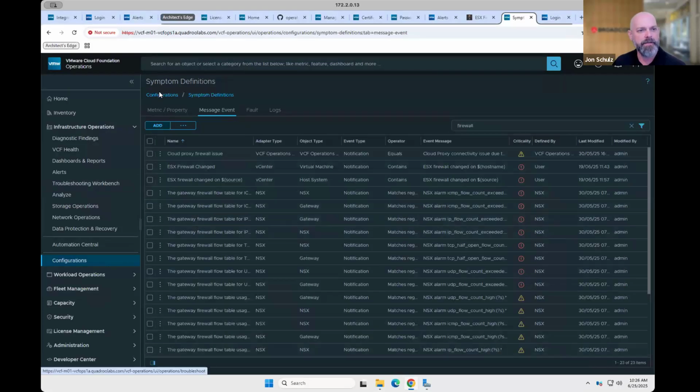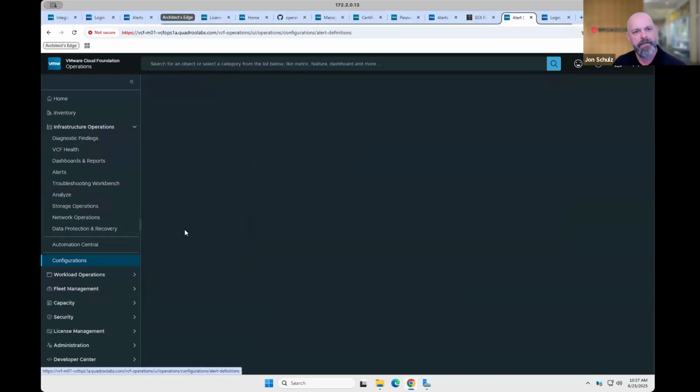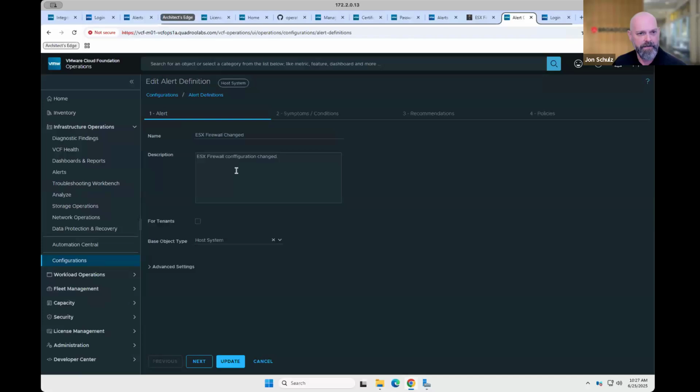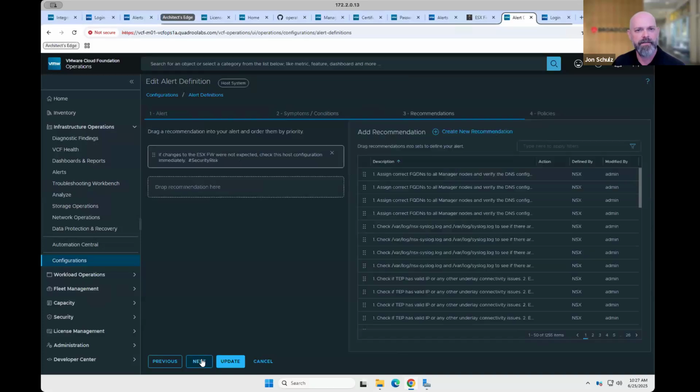And then the next step is to go in and create an alert definition based on that symptom. And I did that here and just basically created an alert to let me know that ESX firewall had changed. Kind of a handy thing to know for your security guys.